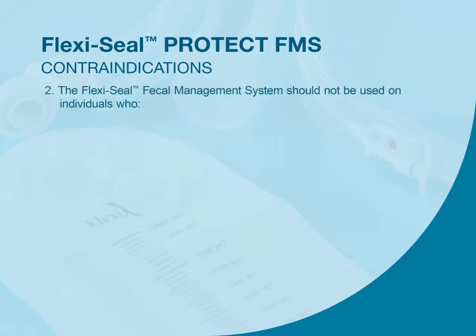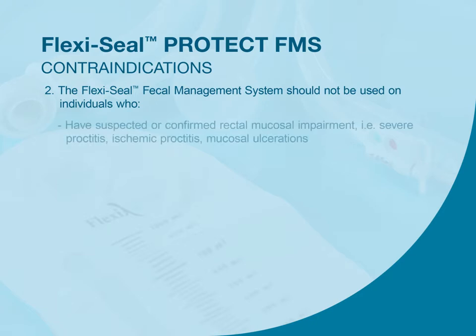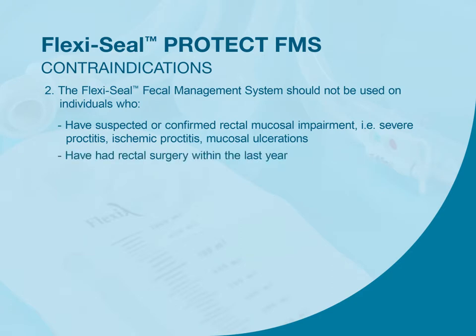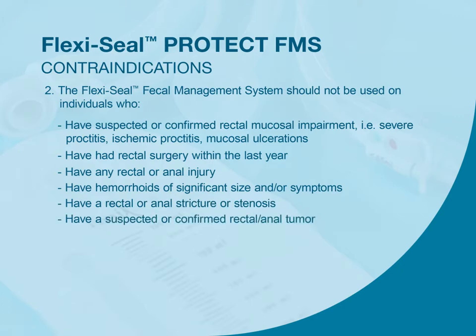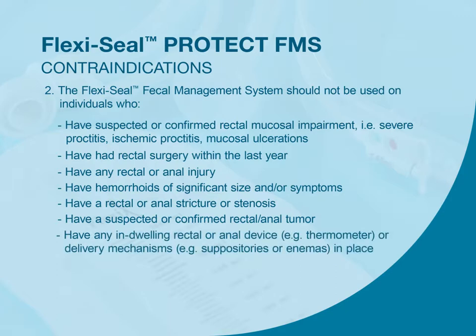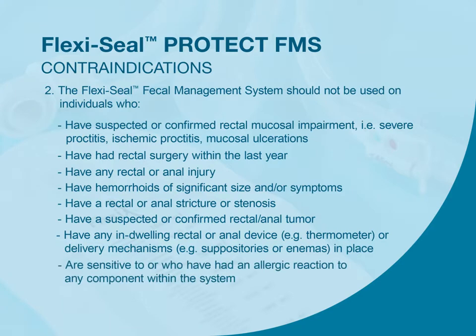The Flexi-Seal fecal management system should not be used on individuals who have suspected or confirmed rectal mucosal impairment, in other words, severe proctitis, ischemic proctitis, or mucosal ulcerations, have had rectal surgery within the last year, have any rectal or anal injury, have hemorrhoids of significant size and/or symptoms, have a rectal or anal stricture or stenosis, have a suspected or confirmed rectal or anal tumor, have any indwelling rectal or anal device, for example, a thermometer, or delivery mechanisms, for example, suppositories or enemas, in place, or are sensitive to or who have had an allergic reaction to any component within the system.